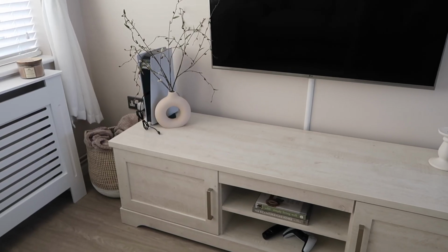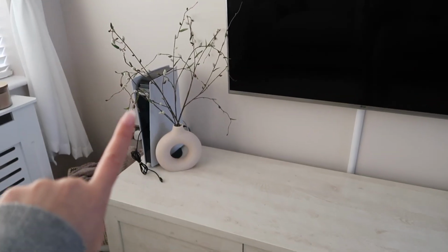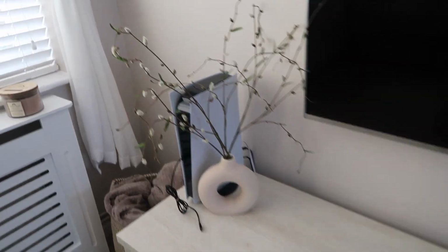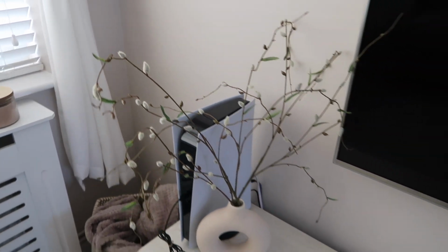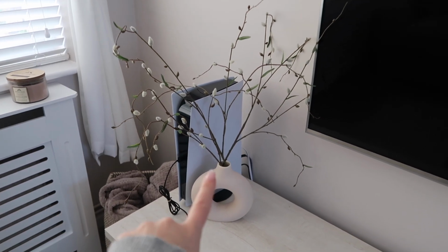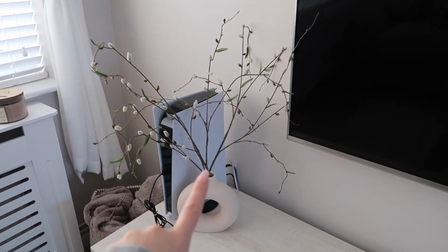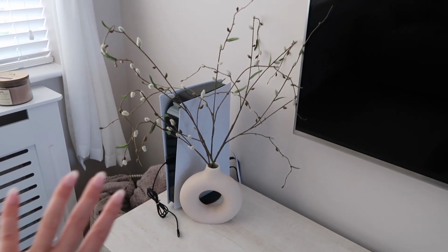Okay, so here we have the little twiggy things. I managed to find some. This is what I was talking about. Look, with the fluffy bit on it. Does anyone know what they're called? But they were pretty much what I wanted. So I got 2 twigs, and I think they were $2.99 each. So I think 2 looks good there.